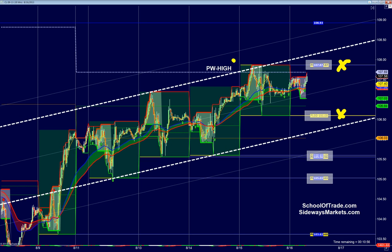Check out the previous week's high here at 107.69, a very important line in the sand. You can see we danced around that level yesterday morning for a few hours, right, just after that news came out, eventually collapsed, and then came right back up and tested it again. The prior week's high.